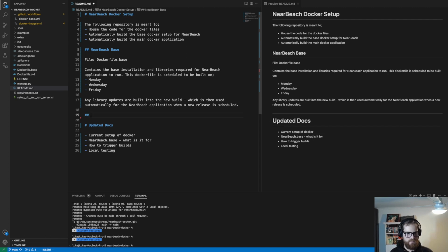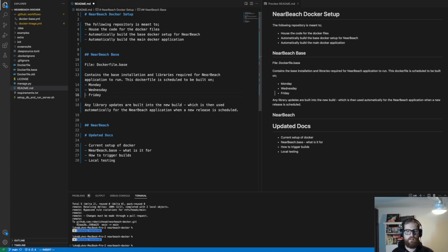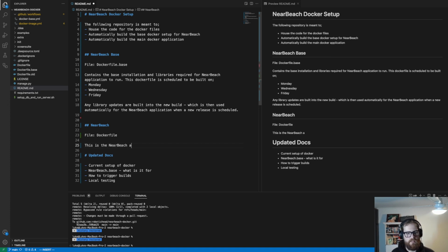Then I've got NearBeach. Now I'm gonna just do that. File, that is just Dockerfile. This is the NearBeach application. It uses the base to install NearBeach. All right, cool.